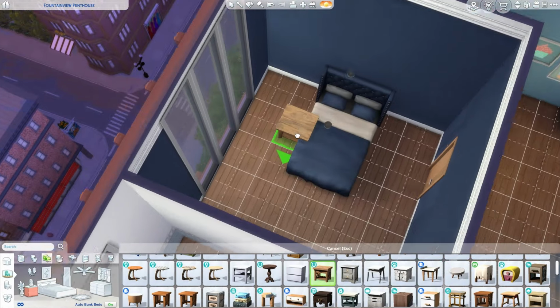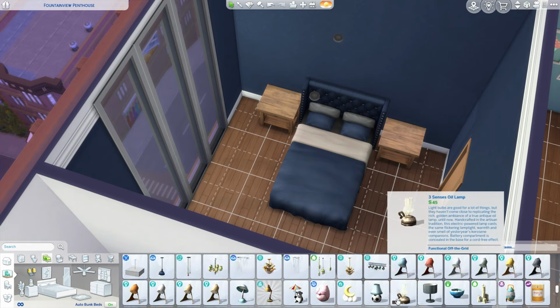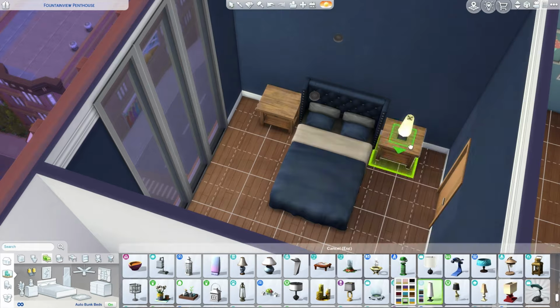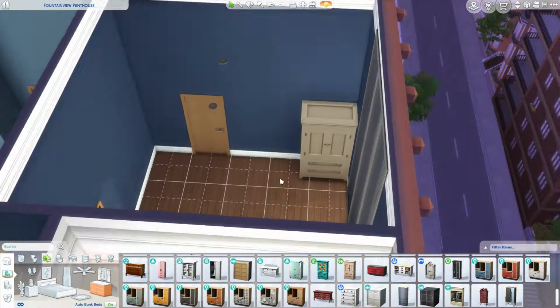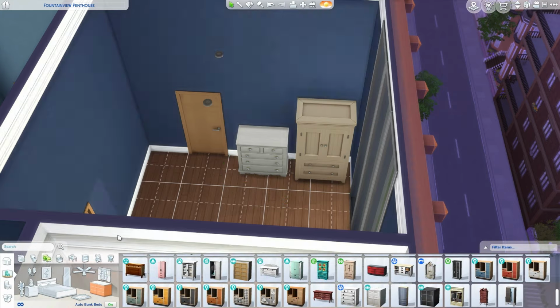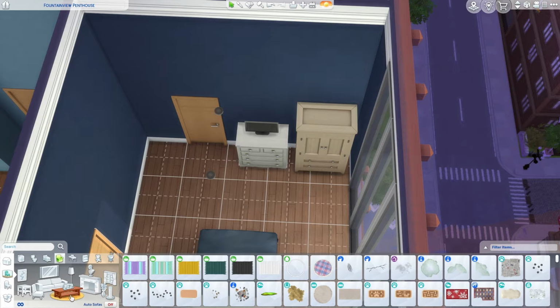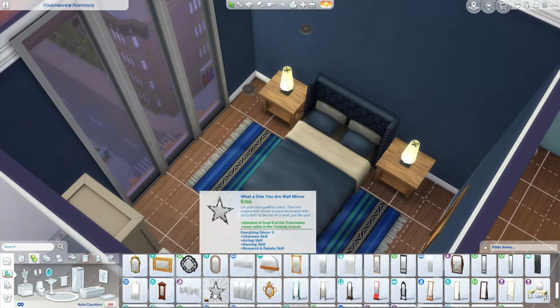Now this room is quite simple, there's not too much in there. I feel like he doesn't really care too much about a lot of stuff, and especially because they live in a fairly small apartment, he likes to keep his space clear and not too overcrowded. So this is his quite simple room, but I think it is really pretty and it's just a very nice room. I would definitely live in there. It's quite simplistic, but still got style, so I quite like that.